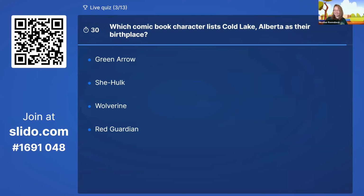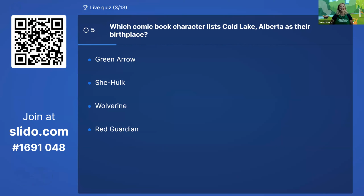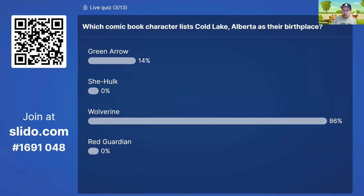All right. Which comic book character lists Cold Lake, Alberta as their birthplace? Green Arrow, She-Hulk, Wolverine, or Red Guardian? Brendan, I see you got the typos fixed up. That's the importance of testing things before you launch them. Exactly. All right. Pretty easy one for most people. There it is, in fact, Wolverine. So good job, everybody.